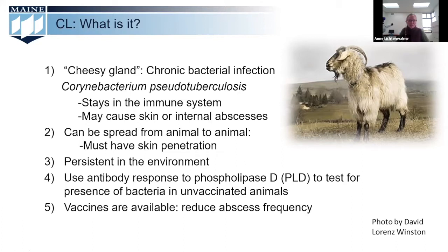Bad news. Anyway, it's commonly called CL, cheesy gland, and that's because it's a very chronic, deep-seated bacterial infection of the lymph nodes. The bug that causes it is a bacterium called Corynebacterium pseudotuberculosis, so kind of like tuberculosis, which is a horrible disease of a bunch of creatures. This is not a strain of tuberculosis. It just causes deep-seated dry abscesses, kind of like you would get if you had tuberculosis.